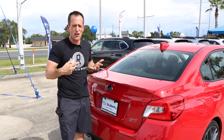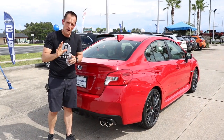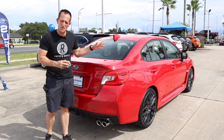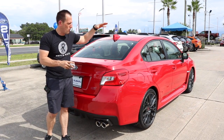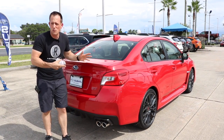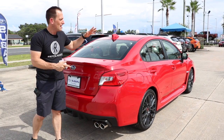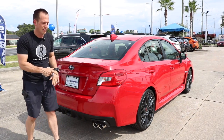I feel like, hey, if you're gonna go STI, especially getting in red. If you're trying to be subtle, and you're like, I'm gonna get a bright red car, but I'm not gonna get that crazy big wing, I think you're looking at the wrong color. If you're going pure red, you want that beautiful spoiler up there. But I still also do like the kick up as well. It's really to each their own. Like my grandmother used to say, this wouldn't be her cup of tea. She'd rather have the larger wing.